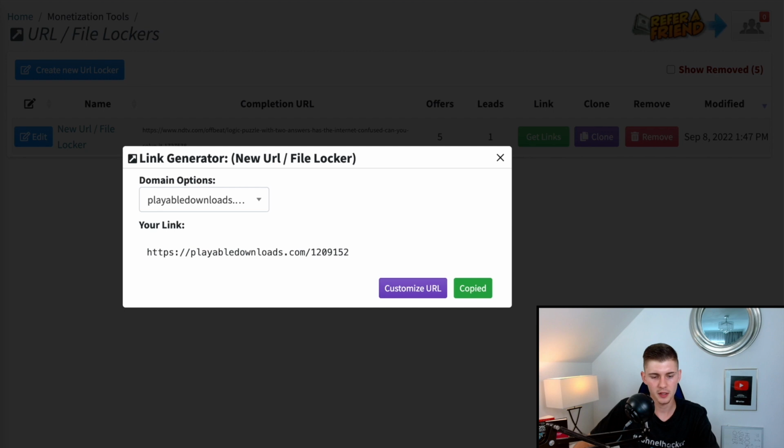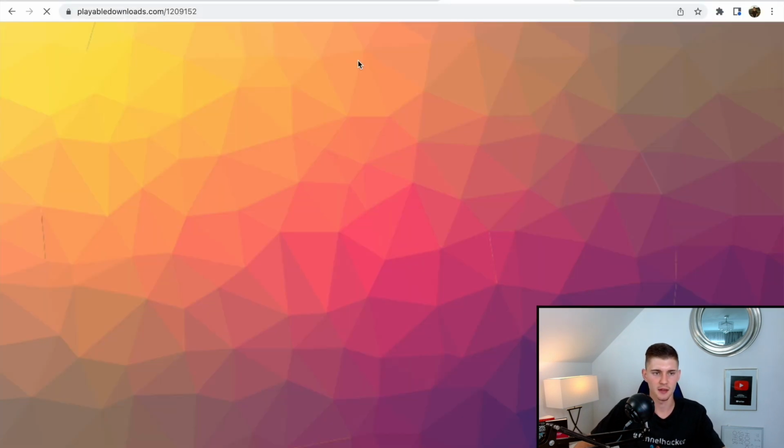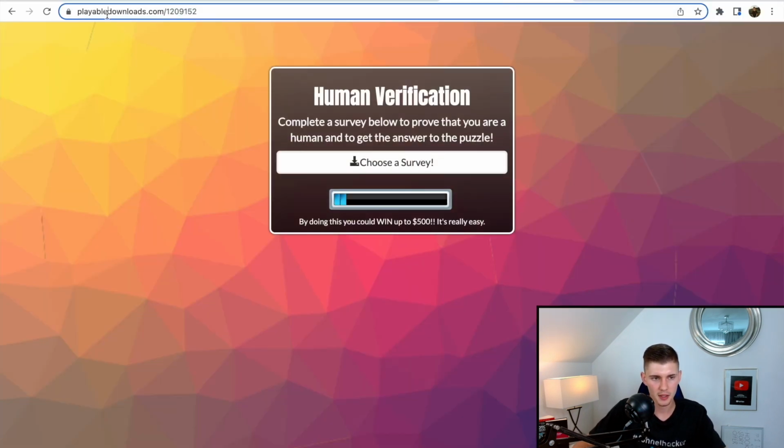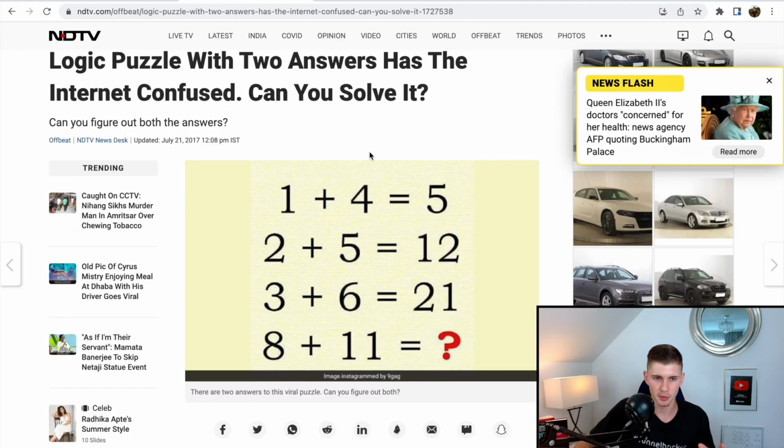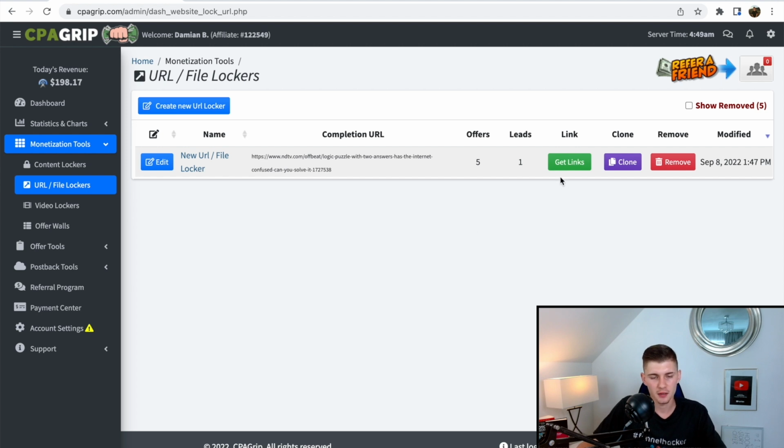So when you paste it in a new tab, you can see, guys, that the domain is playabledownloads.com. Now one more time, whenever somebody comes to this page, submits their email address, you get a commission and they get the answer to the puzzle. It's that simple. Now to promote this link and earn up to $200 in commissions every single day, I'm going to show you an easy way to promote this link.